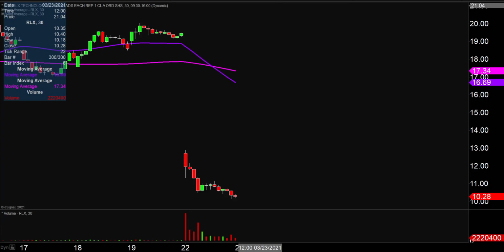Quite the eventful day on this one, not only from the price action standpoint, but you look down here at the volume and well above average volume on the day, and it was all in the bearish direction. So a lot of eyeballs watching this one moving forward, and definitely a little interesting setup here taking place.